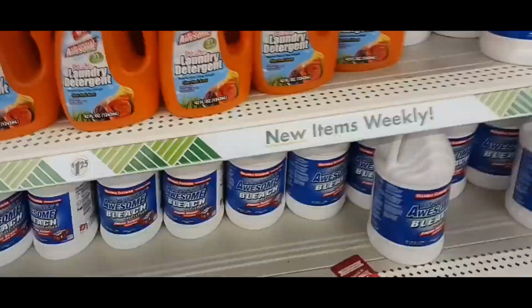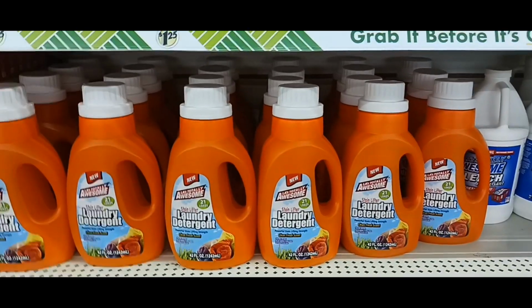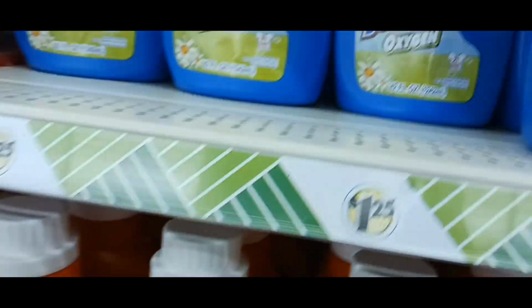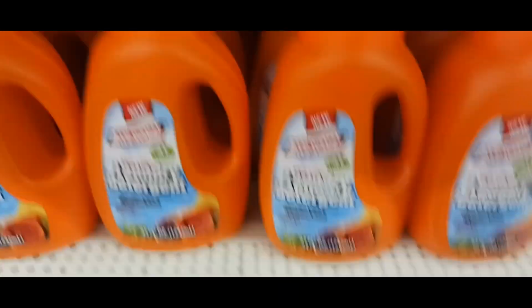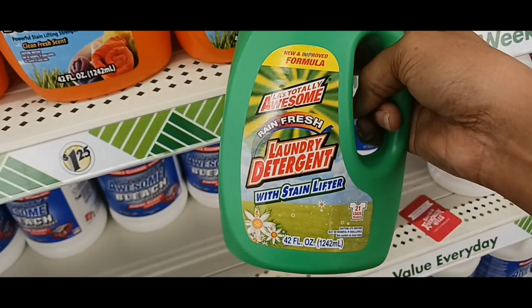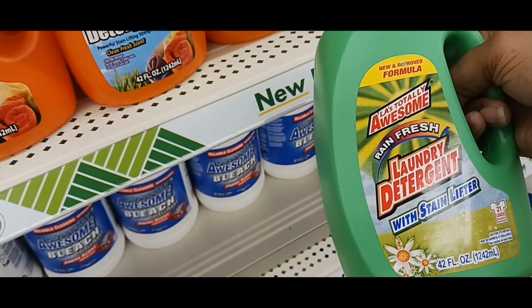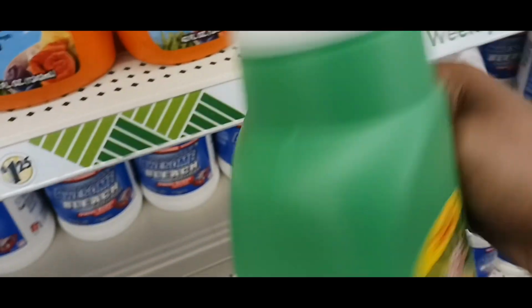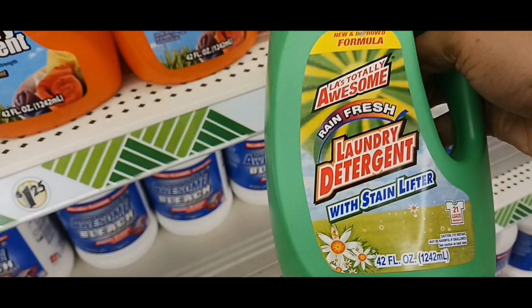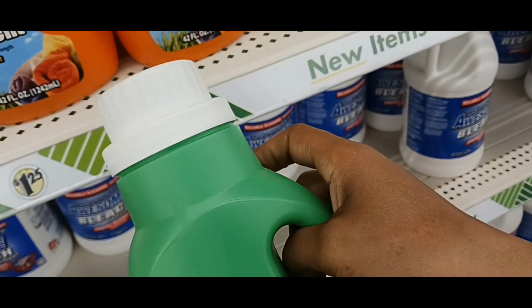And laundry detergents. Stain. I never tried these. Somebody told me to try it. I'll wash the clothes in it. Have y'all tried any of the laundry detergent? They say it's good, so I'm gonna try it and see. 21 loads.